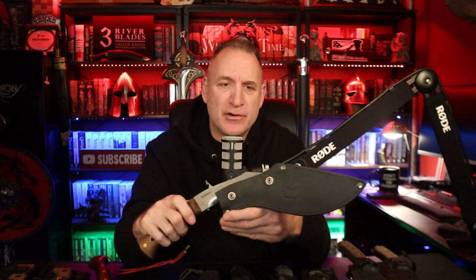Now, again, to each his own. Some people don't mind that, but I want my blades to be as efficient as possible, so I reground it, retested, and it worked great. The sheaths that Condor makes are awesome. I do like the heavy leather sheaths. It is a dangler, works great. The handle's great. The grind was the only thing that I had a problem with.